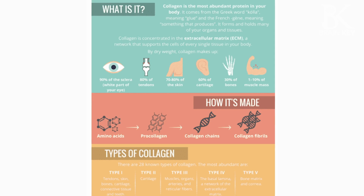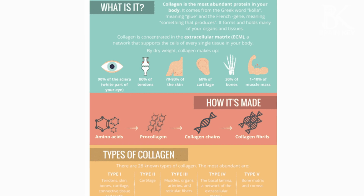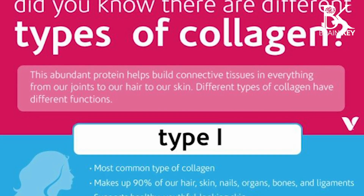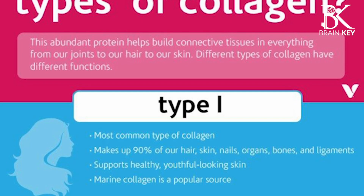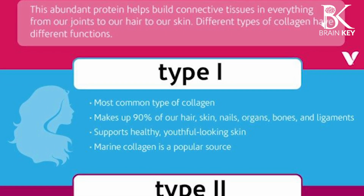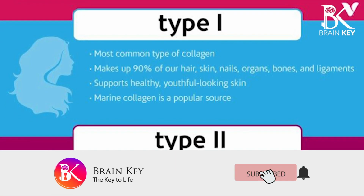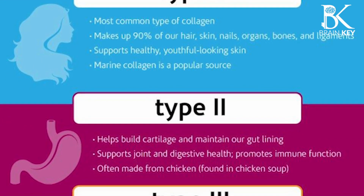What does it do in your body? There are at least 16 types of collagen. The four main types are type number 1, 2, 3, and 4. Here is a closer look at four main types of collagen and their role in your body. Type 1. This type accounts for 90% of your body's collagen and is made of densely packed fibers. It provides structure to skin, bones, tendons, fibrous cartilage, connective tissue, and teeth.